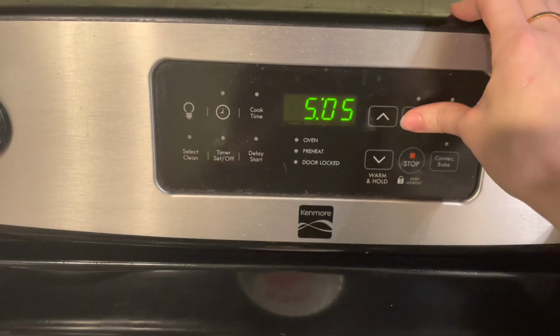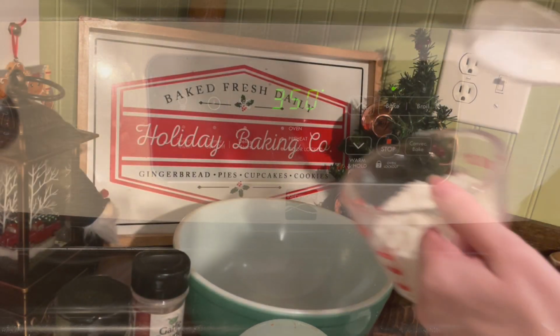Raise your hand in the comments if you're like me, and always forget to preheat your oven. You need it at 350.